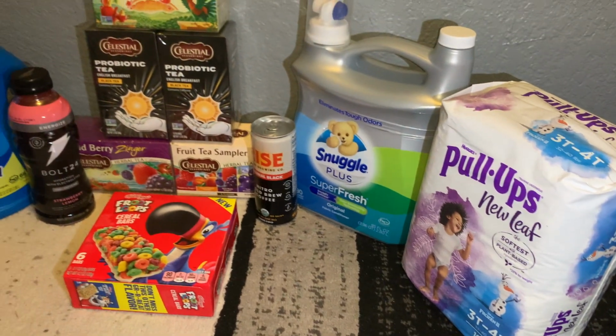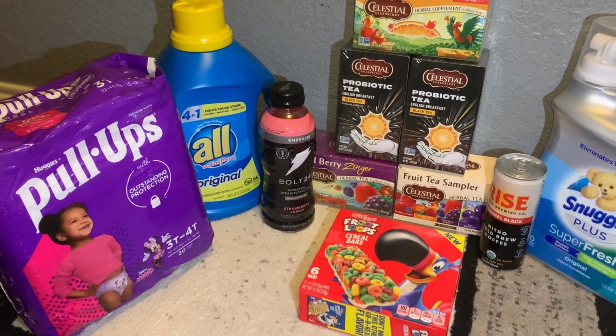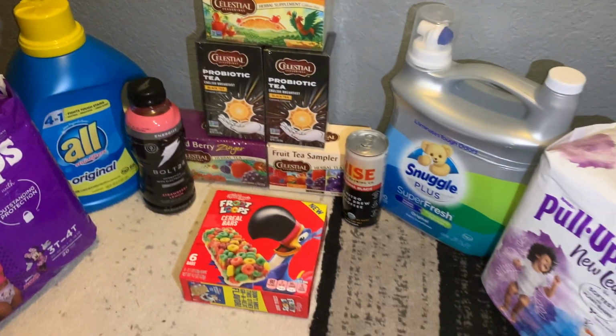Here is everything that I got for $12.80 after all savings, and this is great because I got Pull-Ups and bigger laundry items.